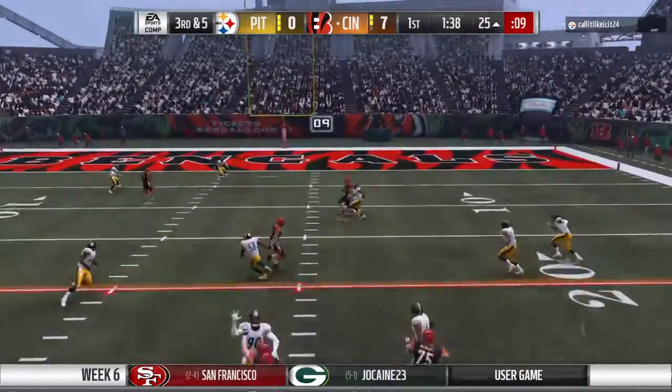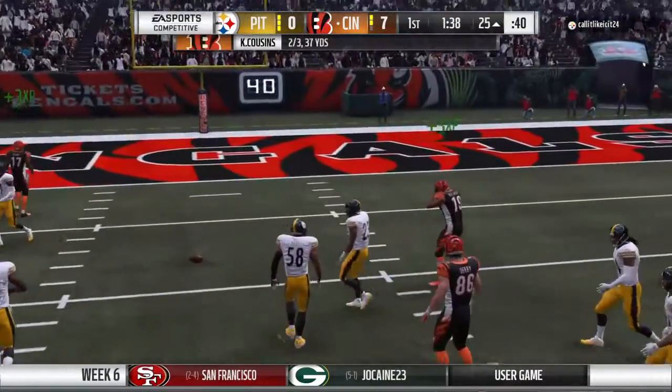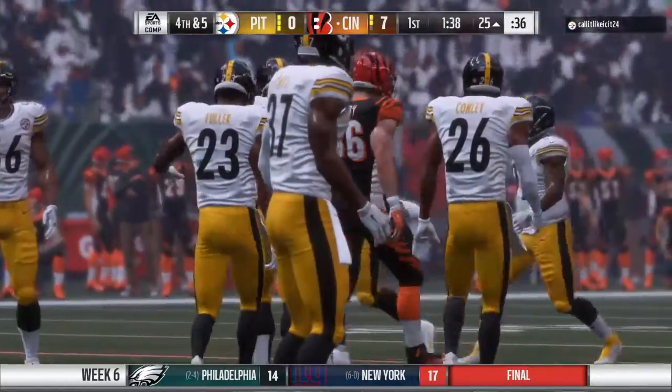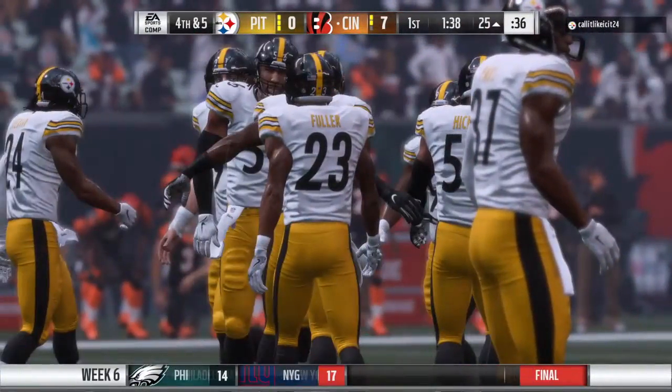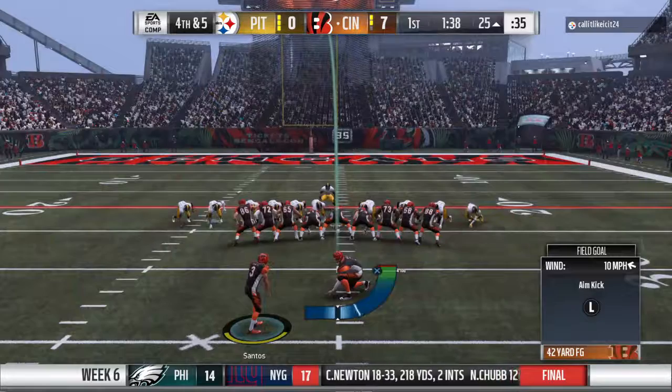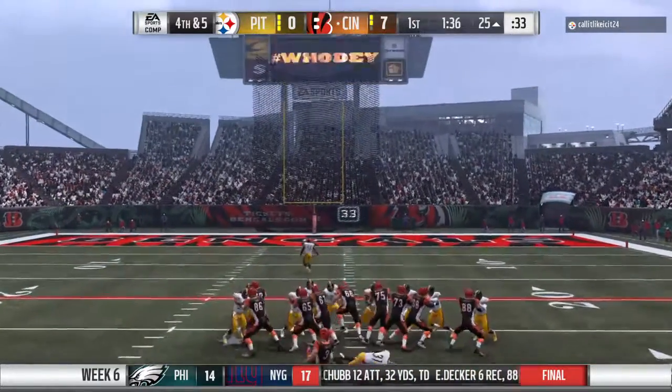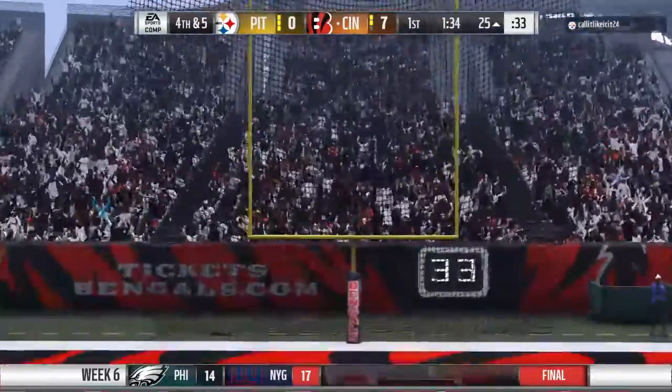To throw is Cousins. And he couldn't hang on to it through the contact. Incomplete. That's a good job there creating the contact to force the incompletion. And now since it's fourth down, that should set up a field goal situation. And a nice sigh of relief defensively to be able to hold them to 3.